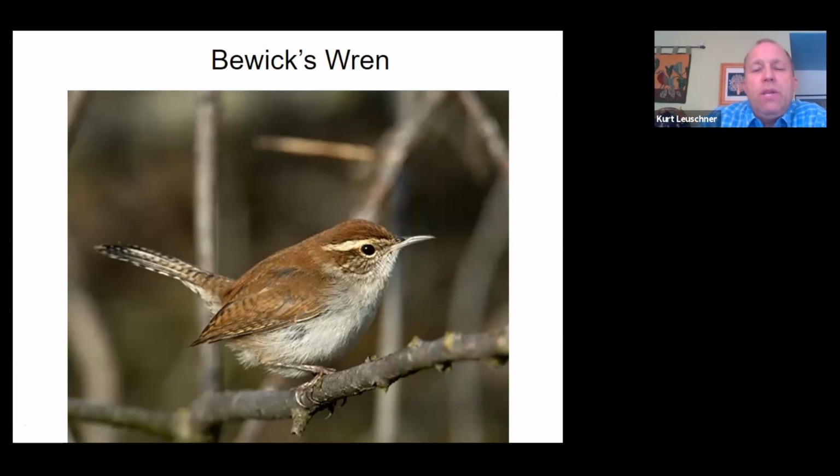The Bewick wren is another common year-round resident of most backyards. They're small and brown like most wrens with a little tail that sticks up. And the key field mark on the Bewick wren to tell you it's a Bewick is this white line or supercilium over the eye. So look for that white, and that'll clinch the identification. If you put up a typical birdhouse that you might have purchased at a local store just for fun, this is the most likely occupant that will move in.